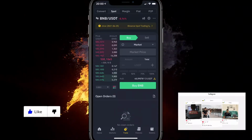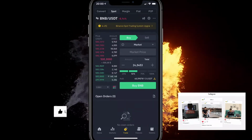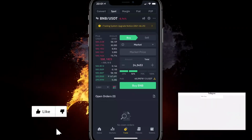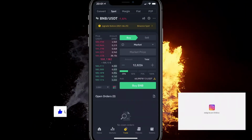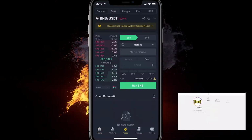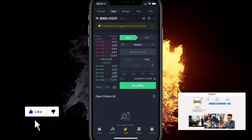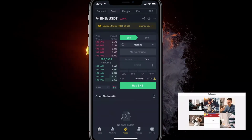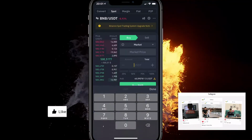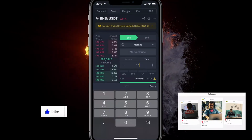And you want to either buy for part of your currency. And I'm currently invested, if you're wondering, into TRX and XRP and some ADA. But yeah, to buy it, you can just buy the amount, USD worth amount here. For example, let's say for $10. Click on buy, and that's all you have to do.